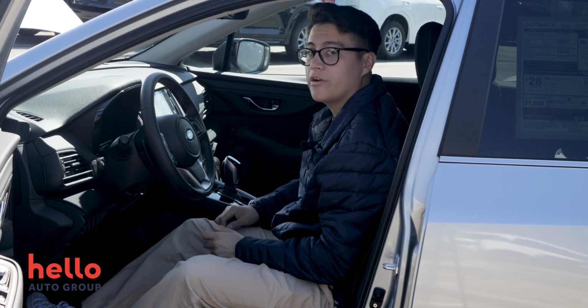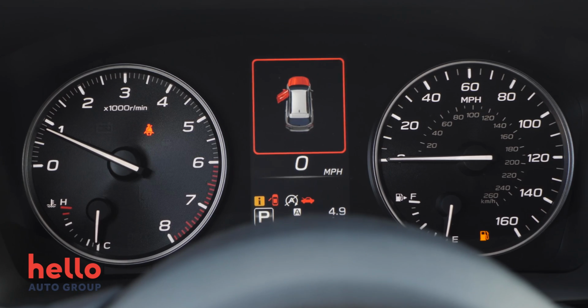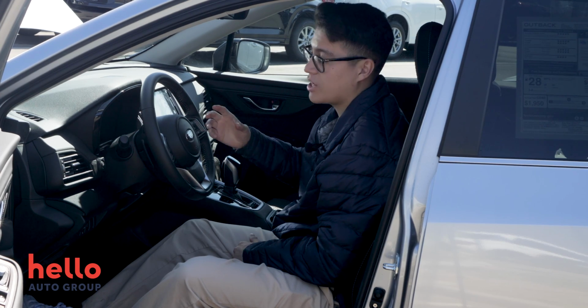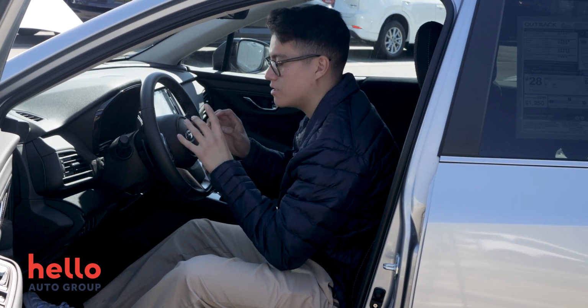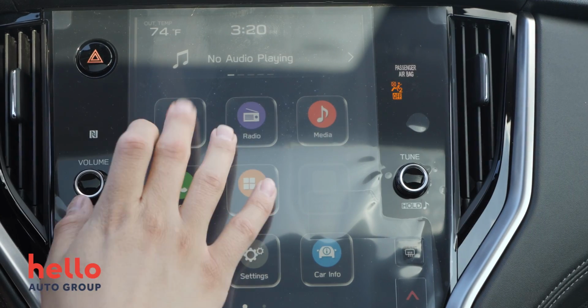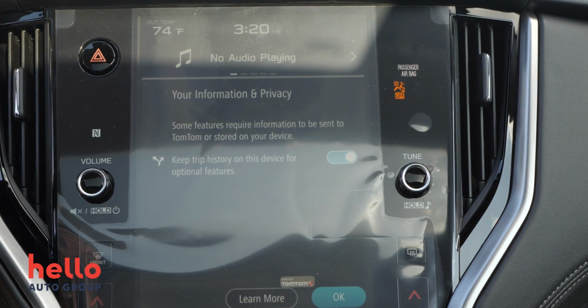Now here in the interior of the Subaru Outback, we have a lot of cool things going on too. For starters, the gauge cluster is still analog, but this one's a lot more modern and well lit up, which I personally like because it makes it perfect for driving in the hot sun, being able to read everything that's going on and not have to squint. I also really like that about the infotainment system. It's a lot bigger, it's a lot more user-friendly, and it has a lot more options than the Toyota RAV4.